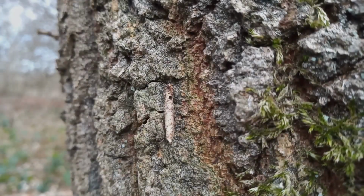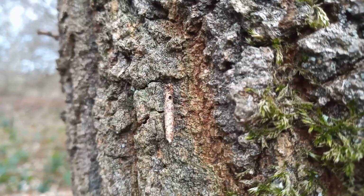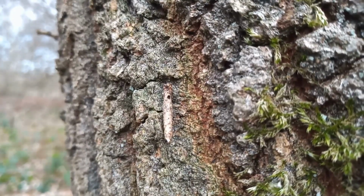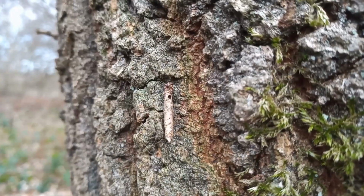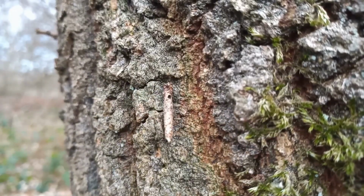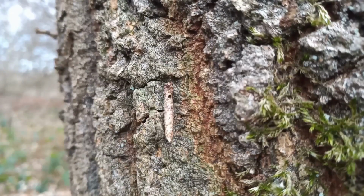Well, not the target species, but this is one of 2 cycad cases that's on here, and this is Taleporia tubulosa. Now, tubulosa is not common. It's quite a find within the confines of Sherwood Forest Country Park. It's more commonly found in beech woodland. Hanger Hill Plantation and Holborn Hill Plantations are the best sites in the county for it. And this one is a case from last year, of course.